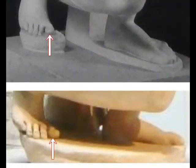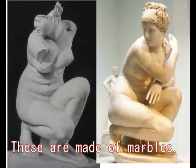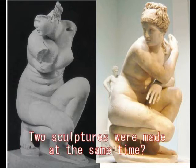And have a look at these nipples here. Nipples are very similar to each other, and look at his fingers, the same. Okay, that means these sculptures are made at the same time with the same models, right? The girls are the same, but the hair is different. Sorry, I don't know about the hair, but the hair looks a bit different. Anyway, these sculptures were made at the same time.